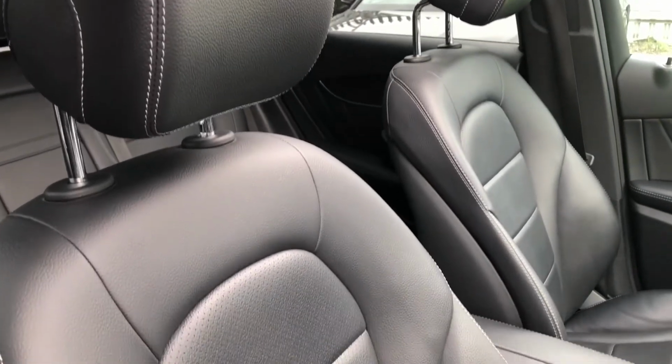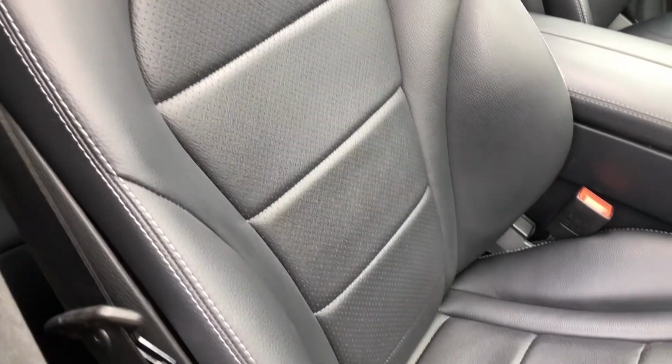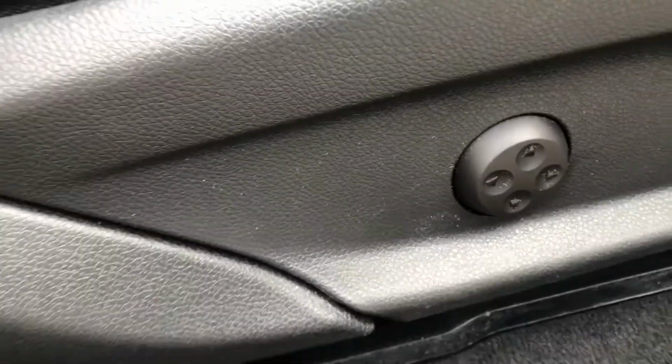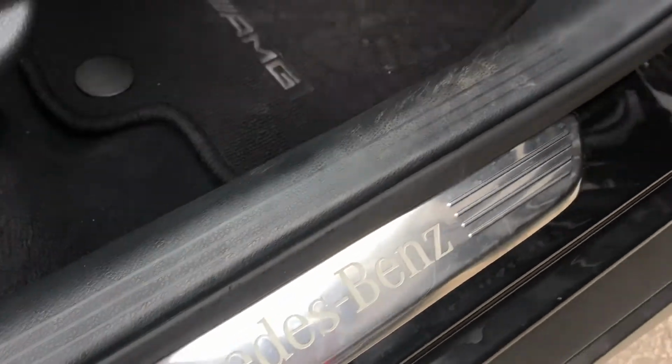Then you've got your sport seats, half perforated leather, the Artico man-made leather. You can see white contrast stitching, no marks on the bolster, really good. You've also got your extended legs just down there, and you can also see you've got electronic lumbar support, and down here your Mercedes-Benz door inlay.